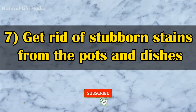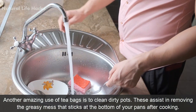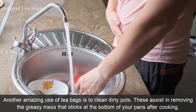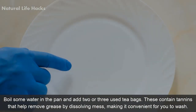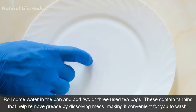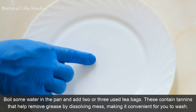Number 7. Get rid of stubborn stains from the pots and dishes. Another amazing use of tea bags is to clean dirty pots. They assist in removing the greasy mass that sticks at the bottom of your pans after cooking. Boil some water in the pan and add 2 or 3 used tea bags. These contain tannins that help remove grease by dissolving mass, making it convenient for you to wash.